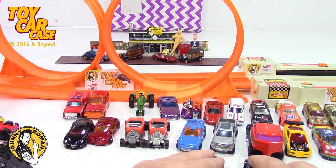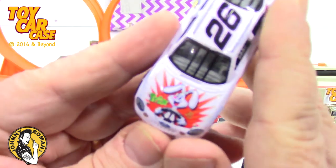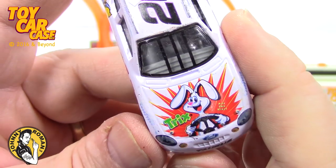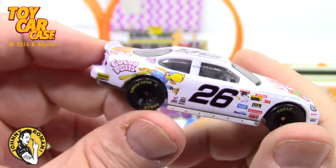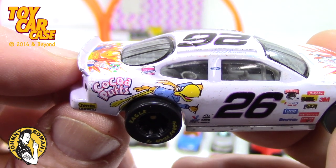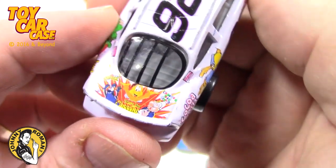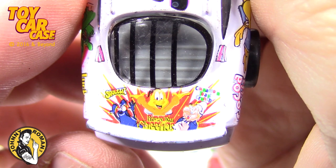I'm gonna keep some room for some of these NASCARs. Look at this, here's another NASCAR. And it's Trix. Trix are for kids. And this one's a Ford, where other ones were Dodges. Cocoa Puffs. Cuckoo for Cocoa Puffs. And here is Snap, Crackle, and Pop.